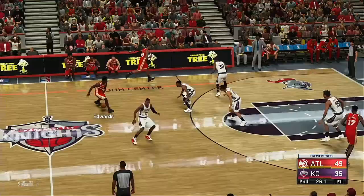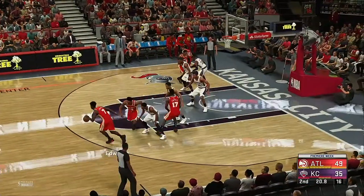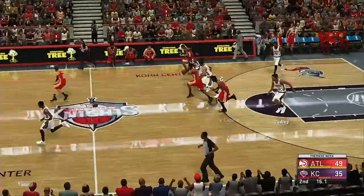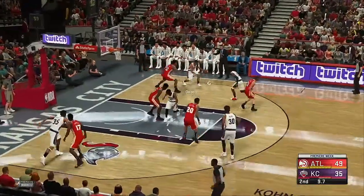Dunn's got 9 points now in the quarter. The shot and game clock separated by 4. Let it go with a 3. Edwards can't hit. And so Kansas City now. In the corner, Okoro with it.